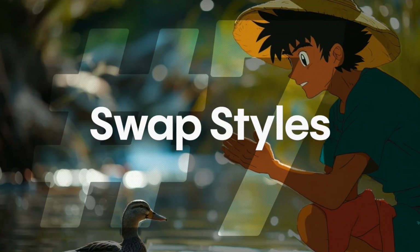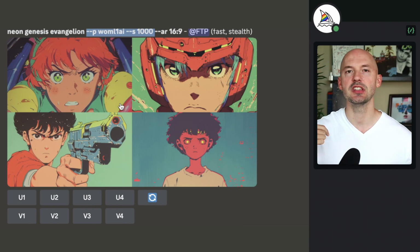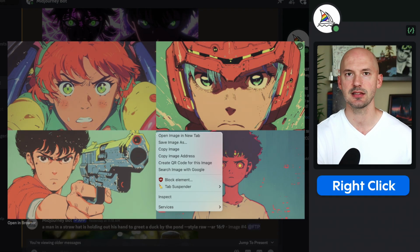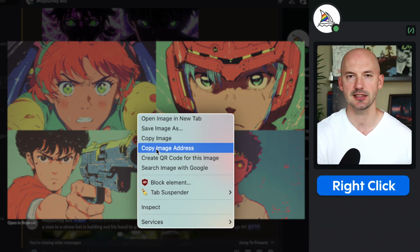Tip number 7. Let's stick with in-painting for a second. You can actually use style reference to swap different styles into your generation. Why don't we take this grid here? This was generated in my personal style at S1000. We can click on the picture so it expands, and then go down to copy image address. That's what we need.